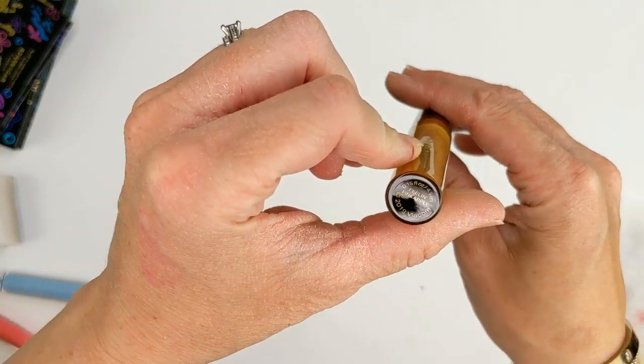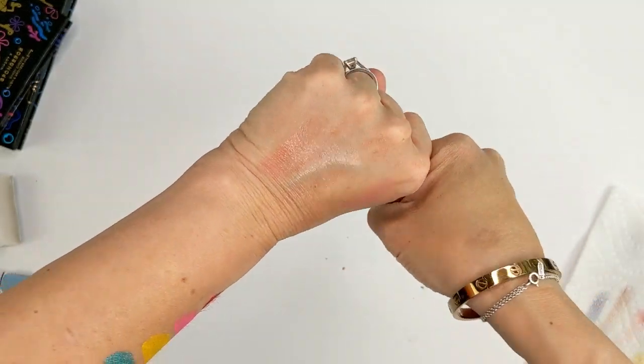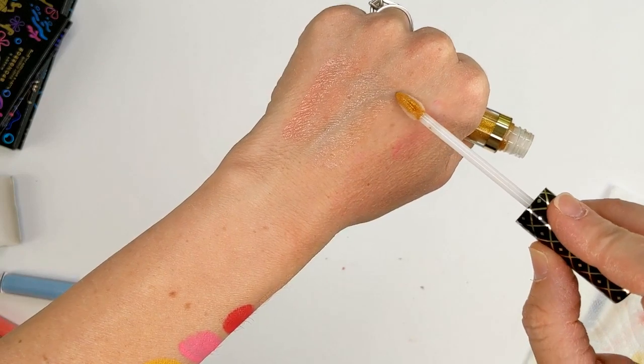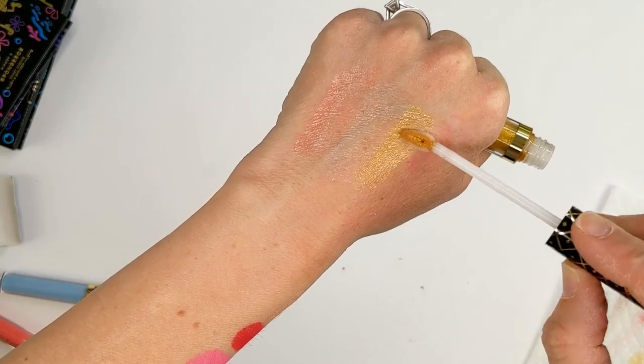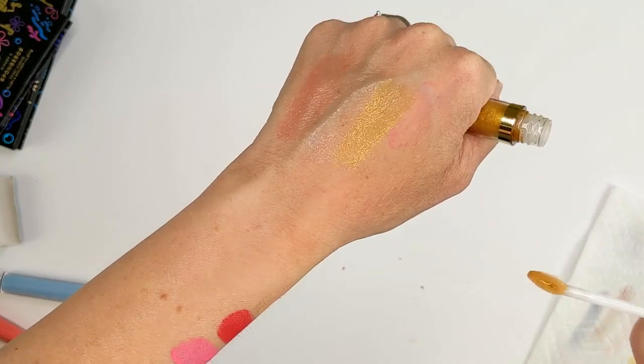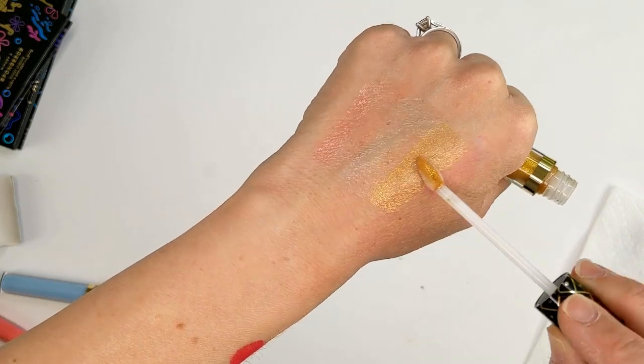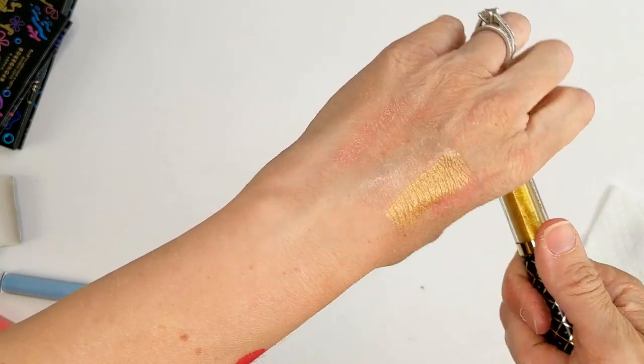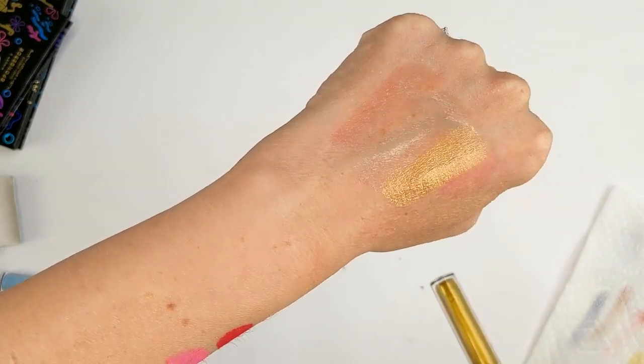And then the last shade is Feelin' Pineapple. This one looks like it's really glittery. By the way, these have no scent to them at all. Yeah, so that one I would say is the most pigmented of the bunch. And the glitter feels like it's really smooth. It's not chunky or anything like that. So that's a look at the lip glosses.